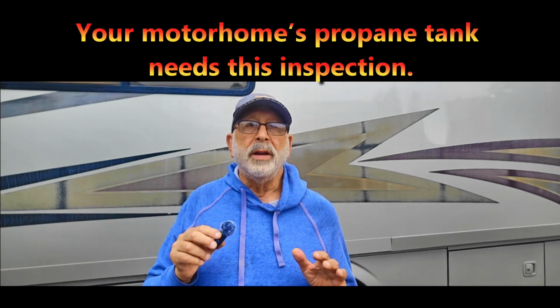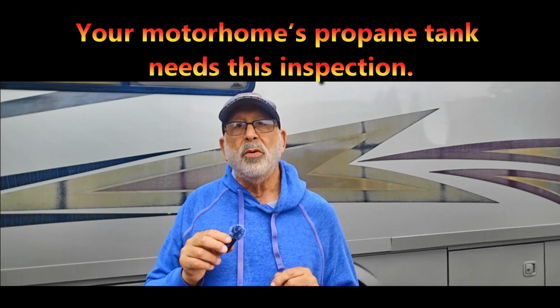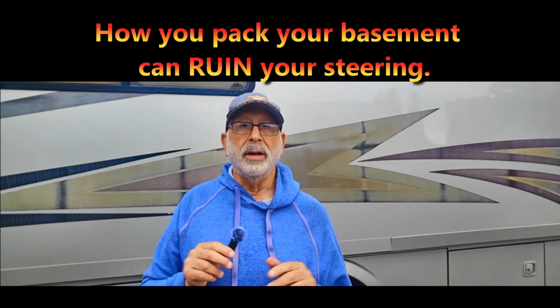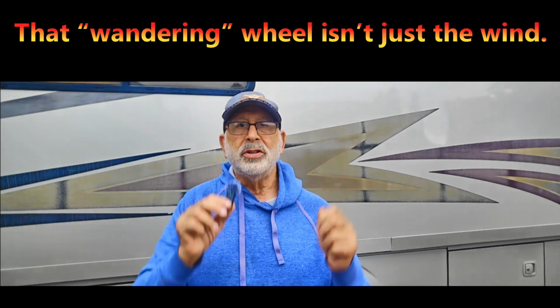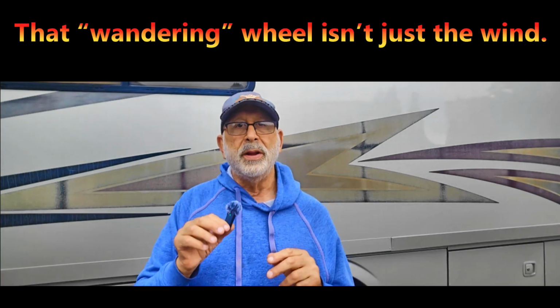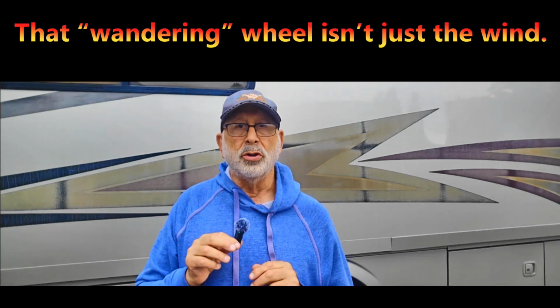Your motorhome's propane isn't forever. Inspect it before it's too late. Inspect ASME propane tanks regularly, even though they don't require DOT certification. Your basement bays could make or break your handling. Distribute heavy gear low and near the axles to keep the coach balanced. That wandering steering wheel, it might not be the wind. Check your steering, suspension, and air systems before long trips.